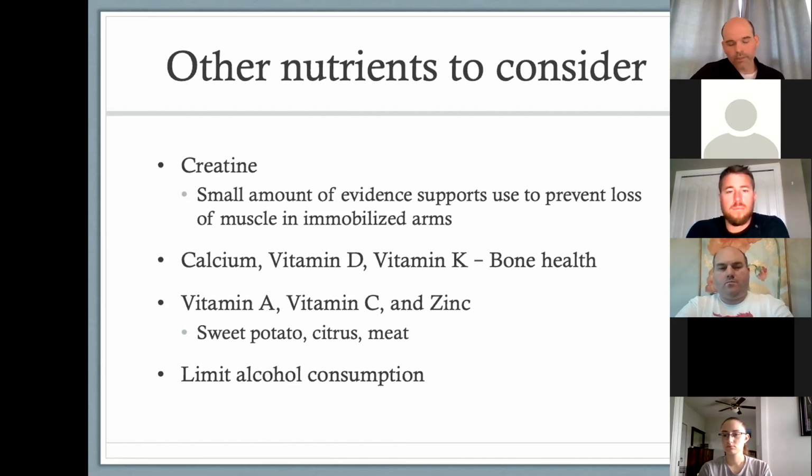As far as will it be detrimental? Likely not, but is it truly providing a big benefit? It's to be determined, and seeing how much we need, how much EPA or DHA, I should say, which is the type of omega-3 fatty acid, is needed is going to be important. There's a lot of details there that we need to figure out before we can specifically recommend a specific dietary supplement for a specific instance.